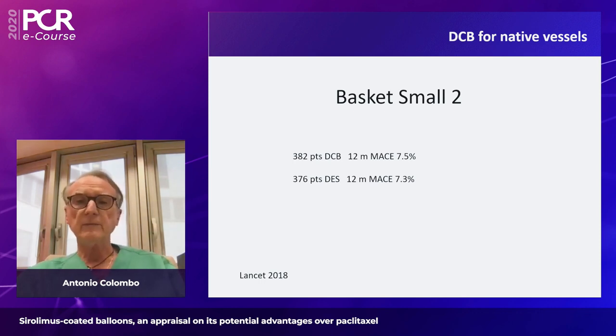Regarding the small vessel issue, I would say that the whole topic is well summarized in the BASKET-SMALL study, which randomized 332 patients to drug-coated balloon with a MACE rate of 7.5% versus 376 lesions randomized to drug-eluting stent with a MACE rate of 7.3%. So basically, the non-inferiority is clearly met. The study was published in Lancet in 2018, confirming the role of drug-coated balloon to treat lesions located in small vessels.